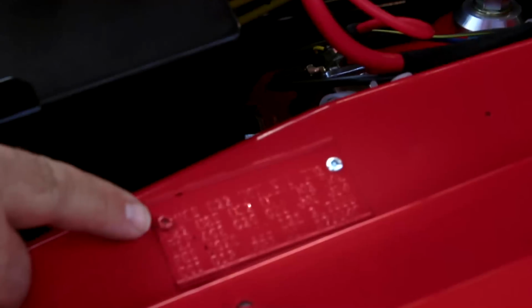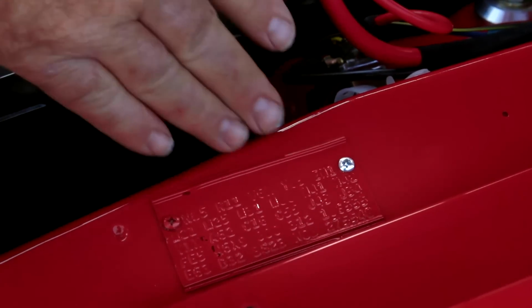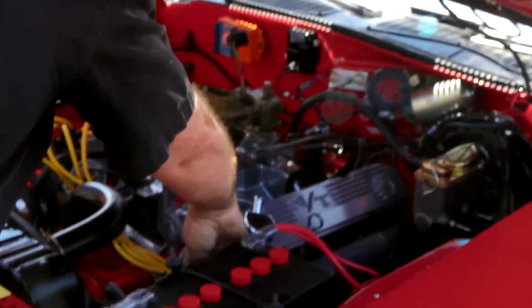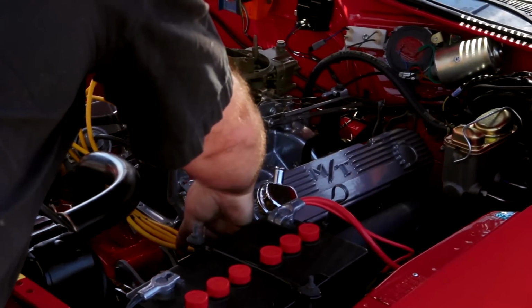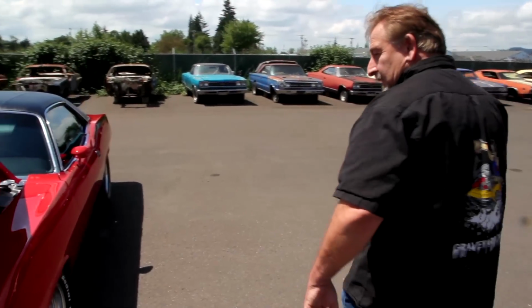This is your original fender tag. You'll notice that the first screw right there is painted, and the second one is bright like it's supposed to be. Your rack and pinion uses this power steering setup. You notice this isn't Mopar. Oh, yeah, yeah. Why don't you sit in it and fire it up? Oh, yeah. Really? Tell me what you think.